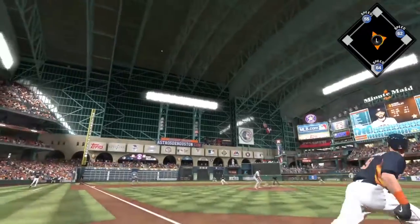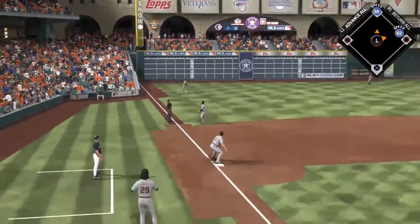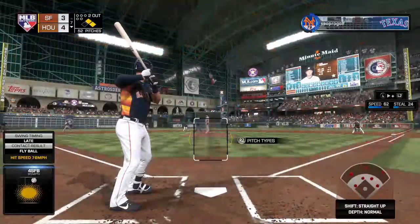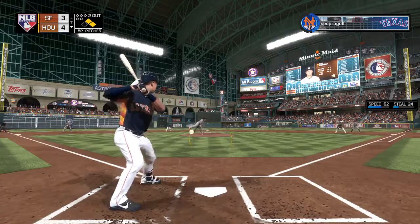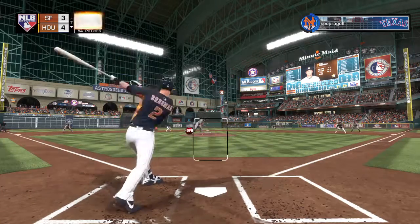Here it comes. And that's lifted the other way out to left. Castellanos has a read on it. 2 gone. Digging in now, Alex Bregman. 2 outs and 2 runners aboard here in the 7th inning. And that swung on and missed for strike 1. We're in the 7th inning now of a 4-3 ball game.